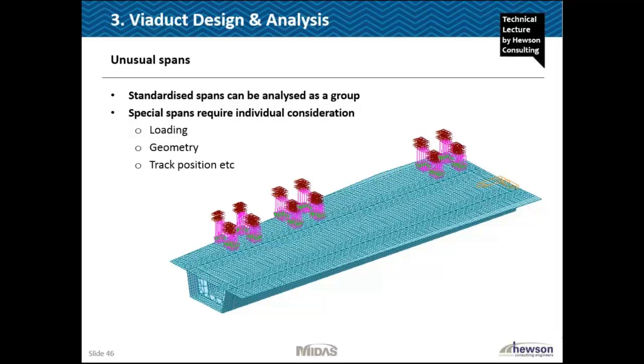Just a note to say that we group as much as possible the spans that we design, but in some positions it is necessary to design individual spans uniquely. So particularly in the example of the span I've shown below, which I'll talk about later on, in this case the track actually moves quite eccentrically across the box, which itself is tapered, and that merited a bespoke design for this span. So if there are individual loading or geometry or special track positions, those spans should be considered separately.